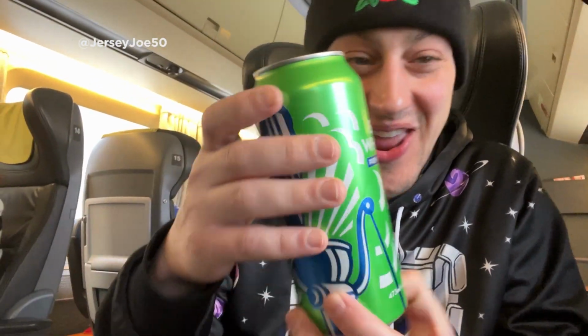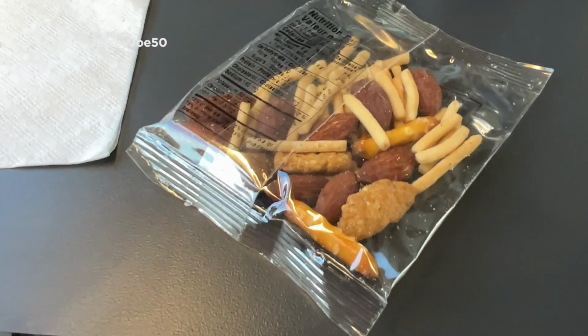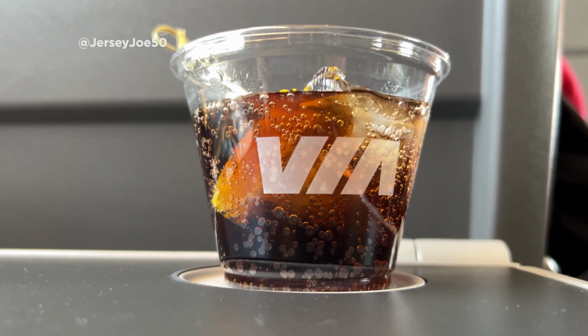I just got a Canadian beer called Steam Whistle Premium Pilsner. I've never had this. I'm going to try it for the first time. This is another snack that we get. It's a little snack bag of pretzels, nuts, and potato sticks. That's a stiff pour. Nothing like a stiff drink and a snack as you watch the scenery roll by.